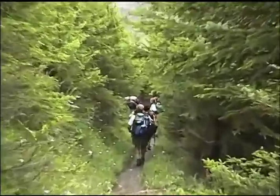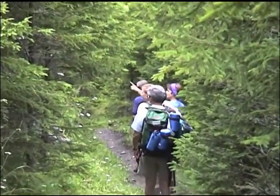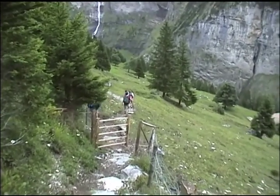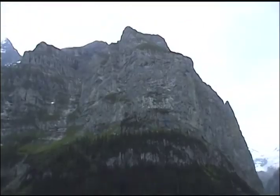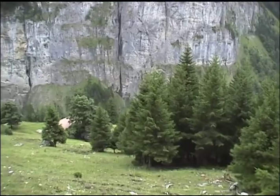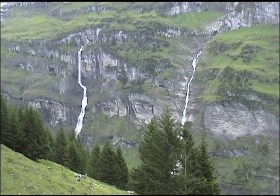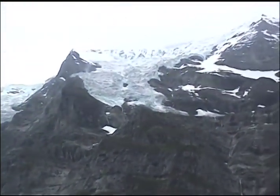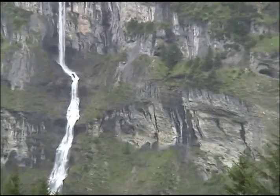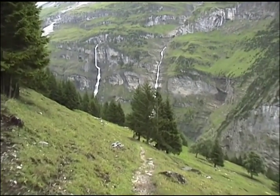Heading down. It's pretty steep going down here. It's hard to tell, but it is. Troops are in good spirits. We're almost at lunch. Heading down for our lunch spot. This is very, very steep. Some of the mountain peaks are unreal. It's pure rock. Dueling waterfalls, and way up to these peaks, snow along the peaks for sure. The group's getting pretty far ahead of us.